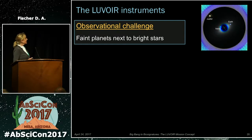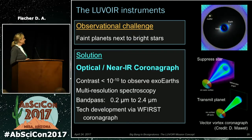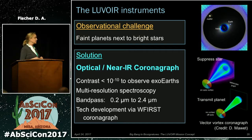So there are some real observational challenges. First of all, to find faint planets sitting next to bright stars, you have to use a coronagraph. So the solution that we envision is an optical and near-infrared coronagraph with contrast ratios of 10 to the minus 10. That allows you to actually begin to see an exo-Earth. We would have multi-resolution spectroscopy, so in a bandpass over 0.2 to 2.4 microns.